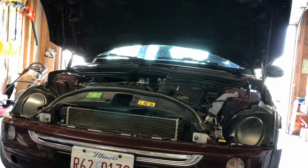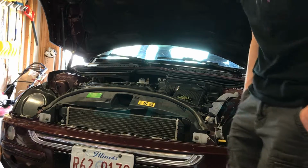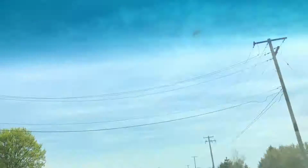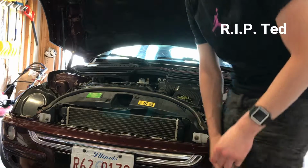So guys, I met a spider today. It was chilling on my windshield while I was driving. Thought it was stuck. Named it Ted. So there's this spider chilling on my windshield. I'm gonna name him Ted. He's my new friend. Sorry if you can't see him, but his name is now Ted. Needless to say, I got to a stoplight and it flew off.